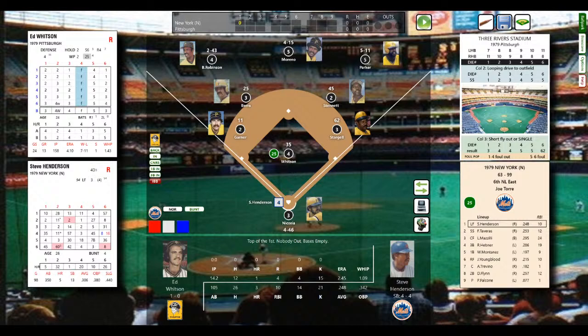He, during the season, had a 4.10 ERA with a 1.43 whip. In our replay, Whitson has pitched 14 2/3 innings, allowing 12 hits and a home run with a 2.45 ERA and a 1.09 whip with a 1-0 record. So he has pitched a little better in real life. I'll just give the lineups as we go into it.